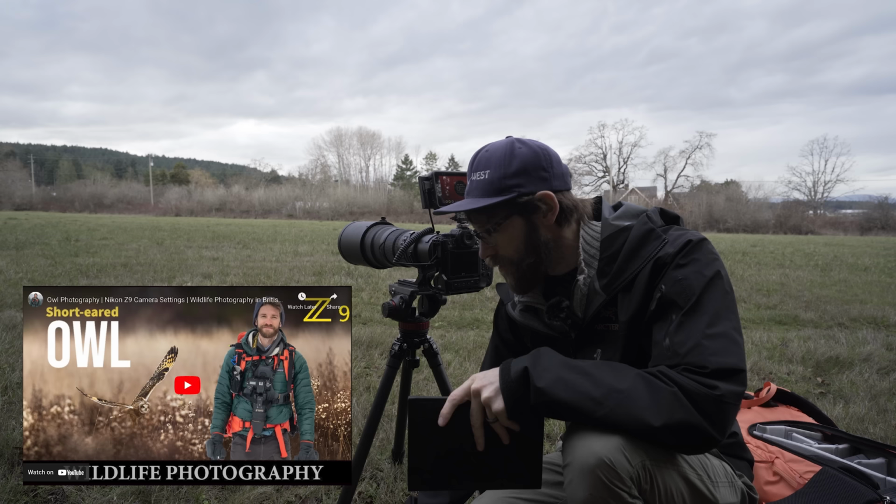All right, back to me out in the field taking photographs of short-eared owls.